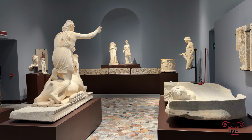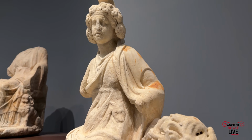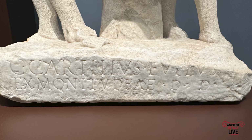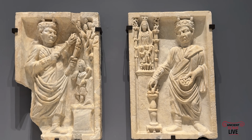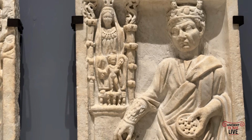This hall is dedicated to religion. There are offerings by Gaius Cartilius Euplus to Attis in his temple from the Magna Mater complex. There are the impressive plaques of the Archigalloi priests from the necropolis of Isola Sacra.